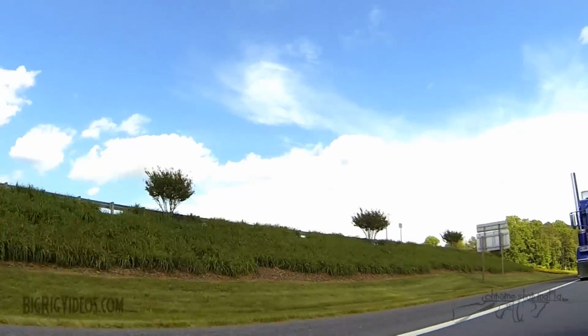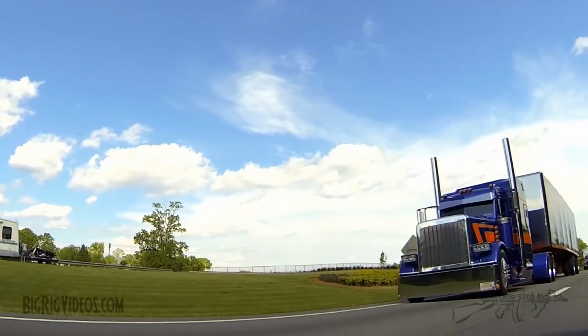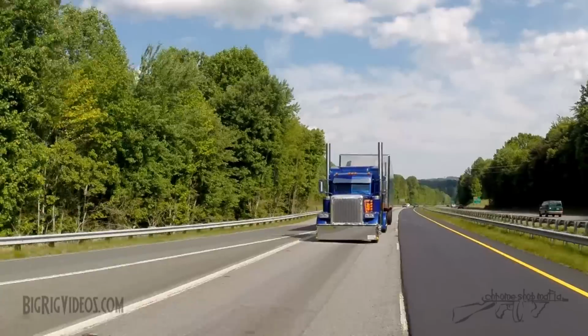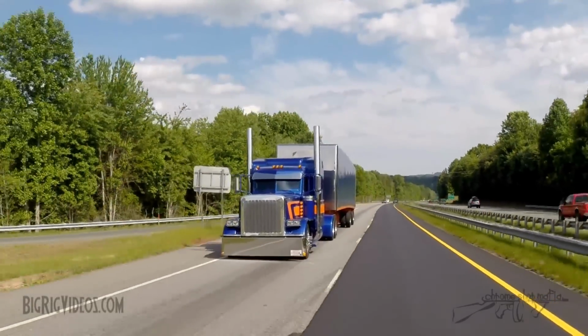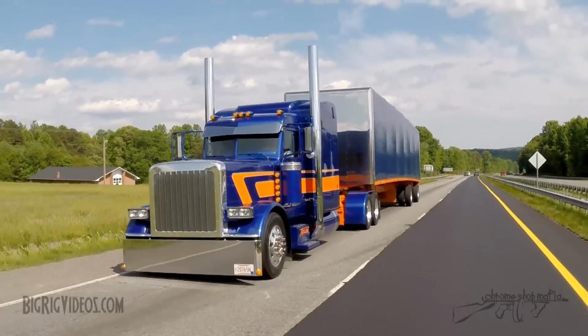Cars cutting off all the trucks just to get one spot ahead. It just blows my mind. People drive so crazy around trucks that are 80,000 pounds, and they don't stop on a dime like a car. They can't maneuver like a car can, and everybody's in a hurry these days.